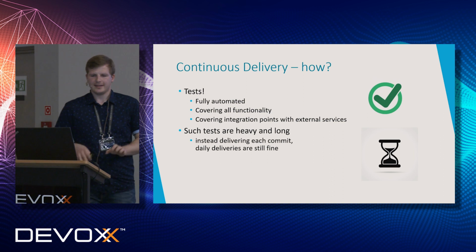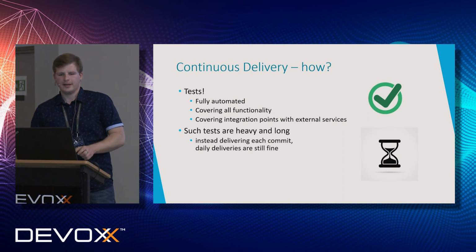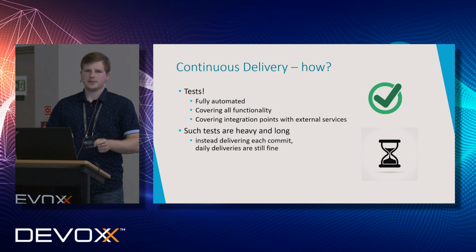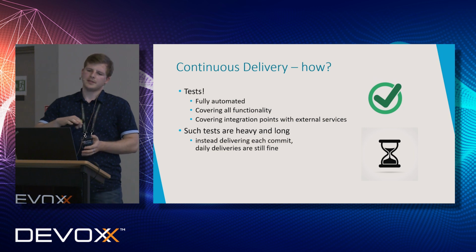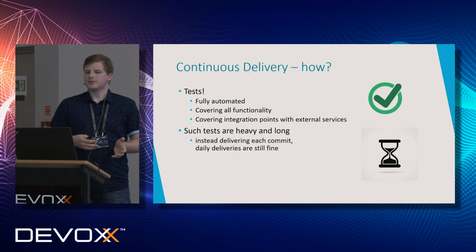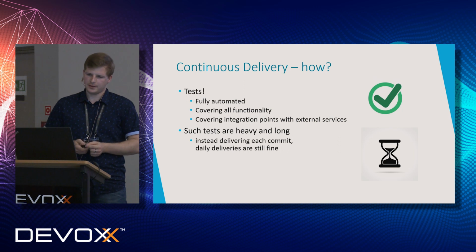That's why an accepted way of implementing continuous delivery is not delivering each commit, but delivering, for example, daily or twice a week. So still, when for example the whole test pipeline is run during the night, the next day I quickly find out that my change broke something, and I'm still in context of this change, and I can fix it quickly.